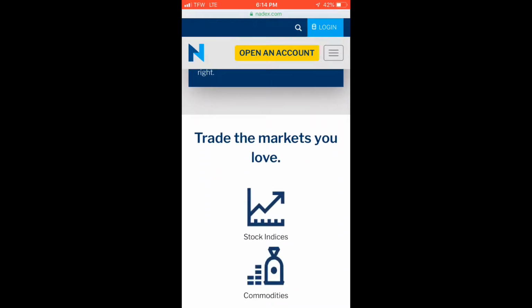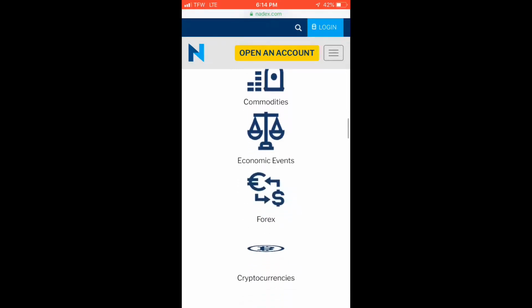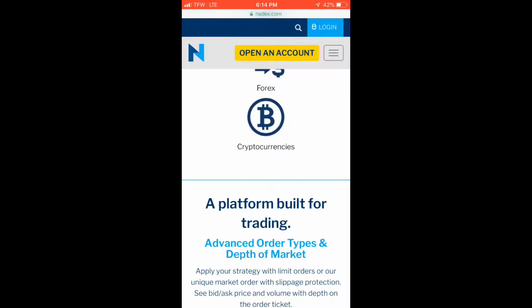So Nadex is a binary options broker that allows you to make money in the futures, currencies and commodities markets with a small investment of $250, and all it is is a yes or no prediction in the market. It's pretty simple. This is my main app that I use to make money. I'm not going to go too deep into it. If you want another video, I'll break down fully how to understand Nadex. But until then, this doesn't tell you everything about the platform, just how I make my money. All right, guys, on to the next one.